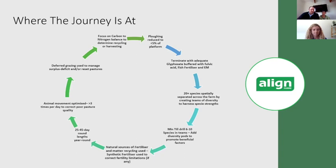Optimizing animal movement. We're not saying that moving them more than 3 times a day is critical. However, one thing we do know is when you do have poor pasture quality, high intense grazing does really tidy those paddocks up. You can trample in any of the poor parts of the paddock and see that replacing. We've got a photo of that working. And then using deferred grazing to manage surplus and deficits, or to reset pastures. So if a paddock's getting a bit older or tired, or we want to reset it, so to speak, or we've got a deficit, using deferred grazing to push feed into the shoulders of the season.